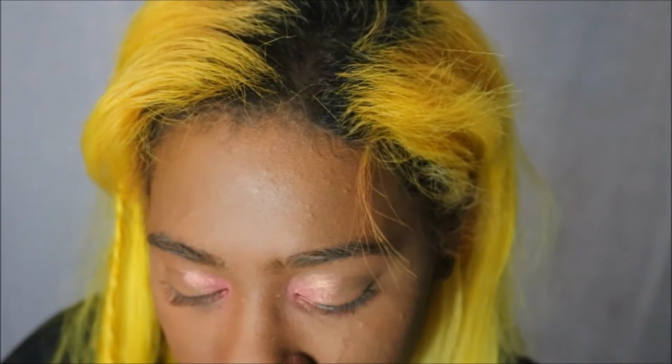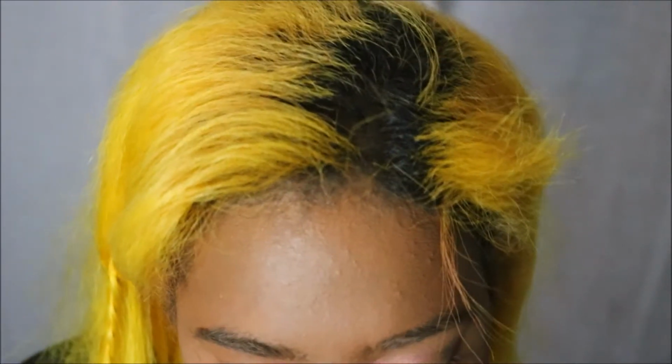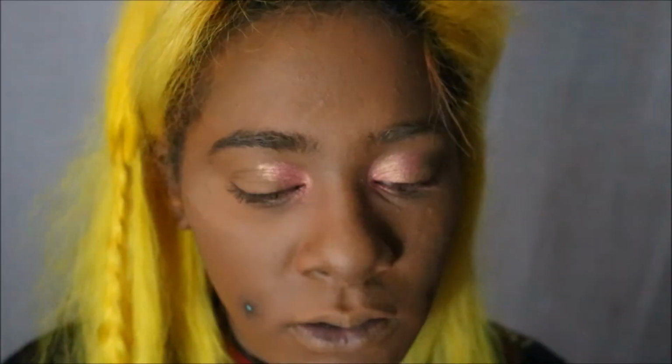So I'm going to use my Venus palette. This is the Venus palette by Lime Crime, and I'm going to take the shade Muse. I'm just gonna put Muse basically wherever doesn't have that color right there. Actually, I'm gonna mix Muse and Rebirth together, so it's gonna give me that pinky red.